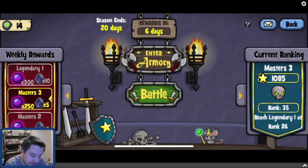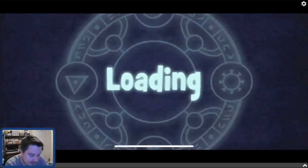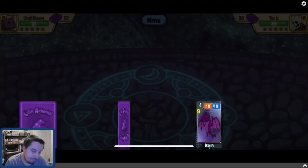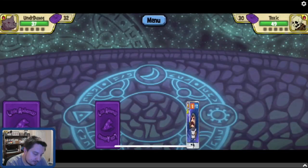Alright, I'm going to do a little bit of arena here so you guys can get an idea of what this looks like. Lacoste got another health. He used to be 54, now he's at 55. I'm going to try Toxic, because I haven't seen him in here in a while, so I can't remember what his deck looks like. I'm going to redraw.